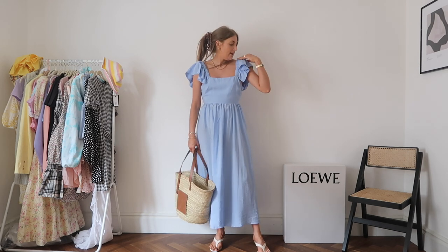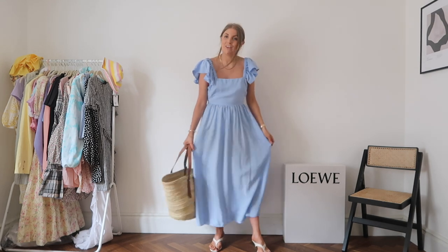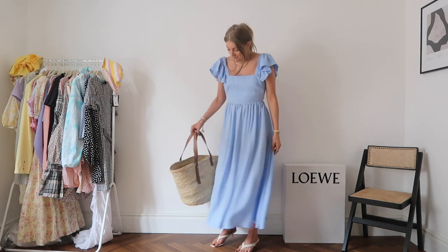I'm not self-conscious of my arms, but I know a lot of people who are, especially around my age. Equally, I'm not a big fan of my shoulders. I feel like I've got really square shoulders, so I prefer these to a really thin strap. And yeah, I just find it really flattering.